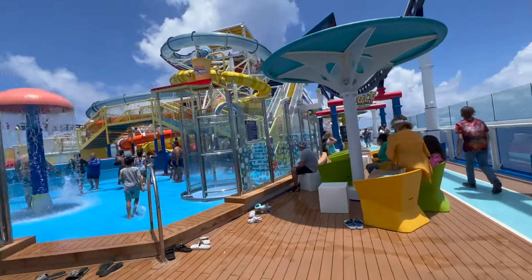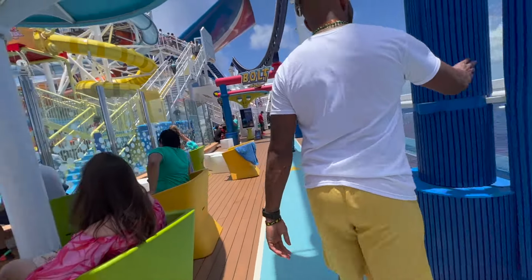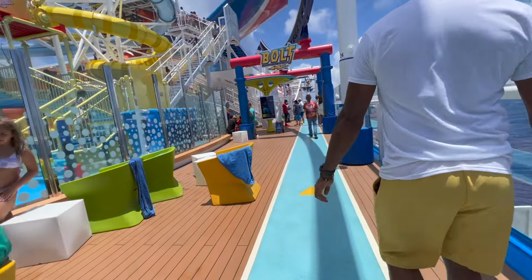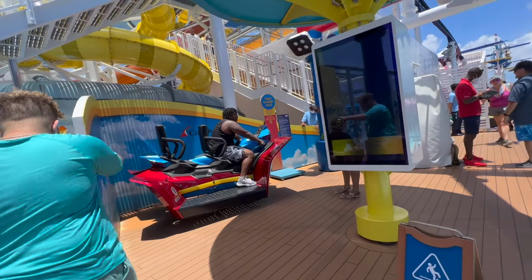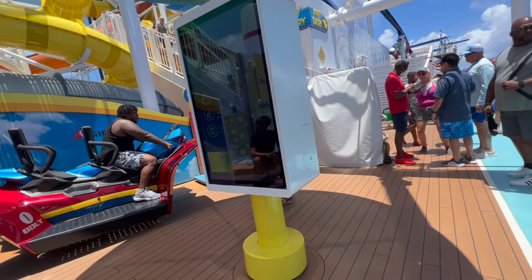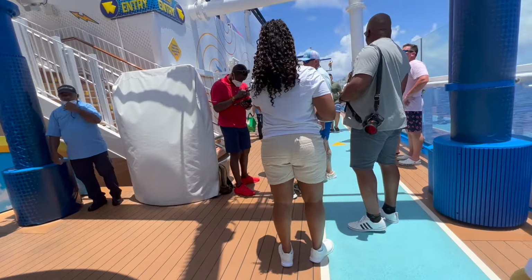It works best on the ship. You cannot use it outside of the ship. Once you get off the ship, it's done. It's closed down. It's really not much that you can do. But prior to getting on the ship, you can also use the Carnival Hub app to do your countdown. Hey, it's this many days until we get on the boat. But it was super awesome, convenient, useful for this trip.